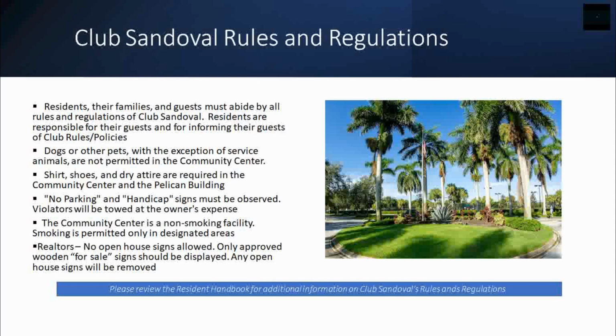The community center is a non-smoking facility. Smoking is permitted only in the designated areas. And this is for the realtors: there are no open signs allowed. Only approved wooden for sale signs should be displayed. Any open house signs that we see, we will remove them. There is technically no open house in a gated community.